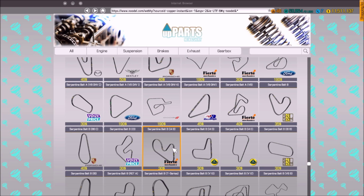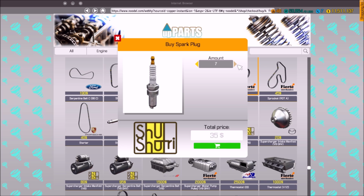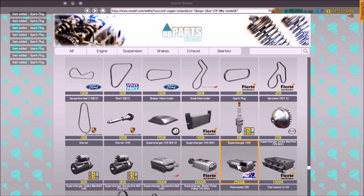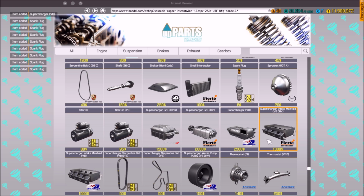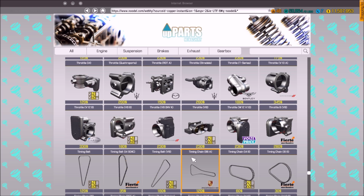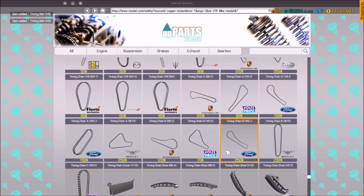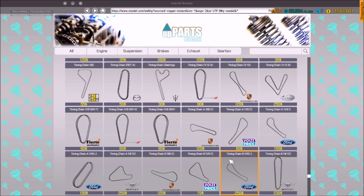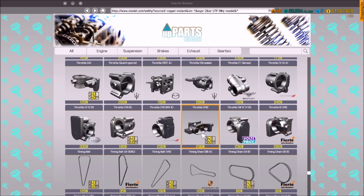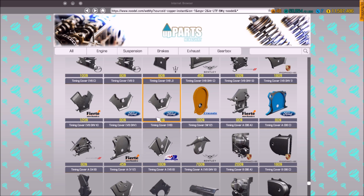And I don't know what the serpentine belts are. I do know. Oh, I need spark plugs. So that supercharger, that intake, that supercharger. Got that. Got that. Timing belt for the V8s. 2 of those. I am missing something up here. The throttle. Got it. Timing cover for the V8. Got that.